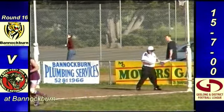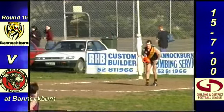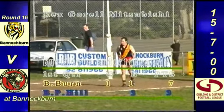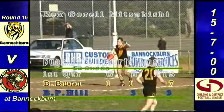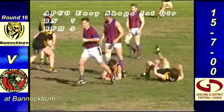So 3 behinds on the Victory Trophy Centre scoreboard. The Belpost Hill, no trail. Bannockburn still 1-1-7, 11 minutes gone, first quarter. It's Delahan looking for Turner at centre half back from the kick in. Off hands, it's well, Giles over the top of his opponent.